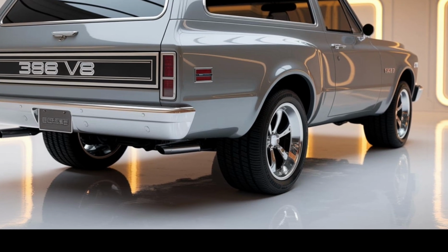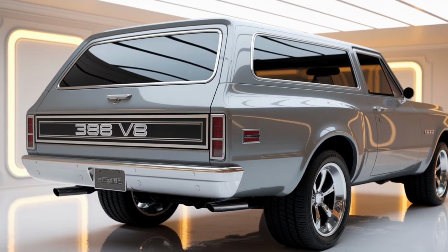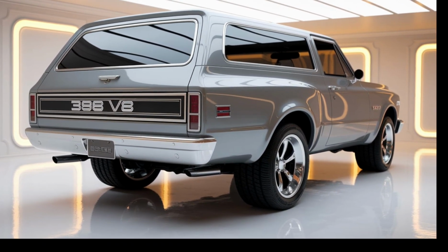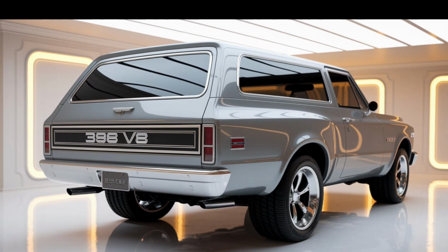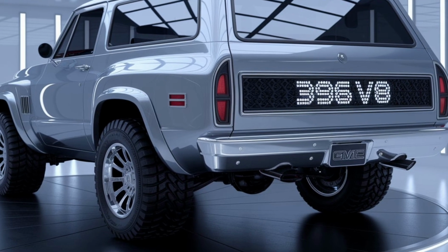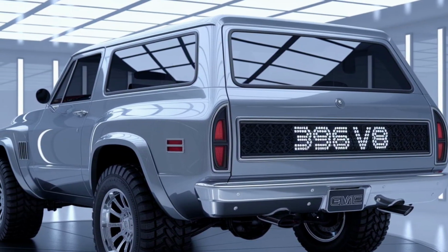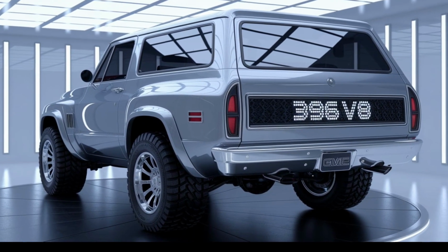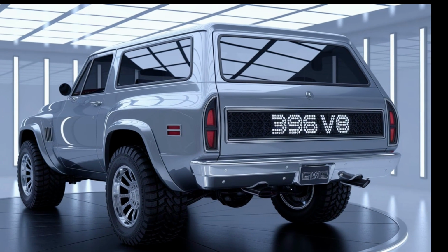So why is the 1967 GMC CK1500 with the 396 V8 commanding these kinds of prices today? It comes down to three things: rarity, performance, and style. The 396 wasn't the most common option in the CK line, so finding an original one today is tough. Add to that the timeless styling of the '67 model year and the performance of a big block V8, and you've got a recipe for collector gold.